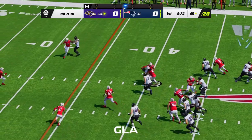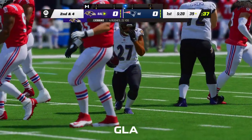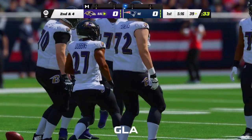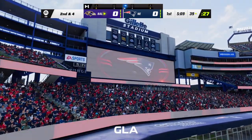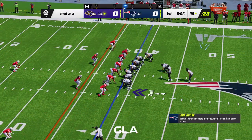Jackson with a handoff to Dobbins on the option. It's a 6-yard pickup, and it gets him to 2nd and 4. And there we saw one of the downsides of blitzing during a run down, because sometimes you get out of your gaps. You don't fit the run quite as well because you're headed towards the ball carrier with abandon. 6 yards on that last play. Here's 2nd and 4.